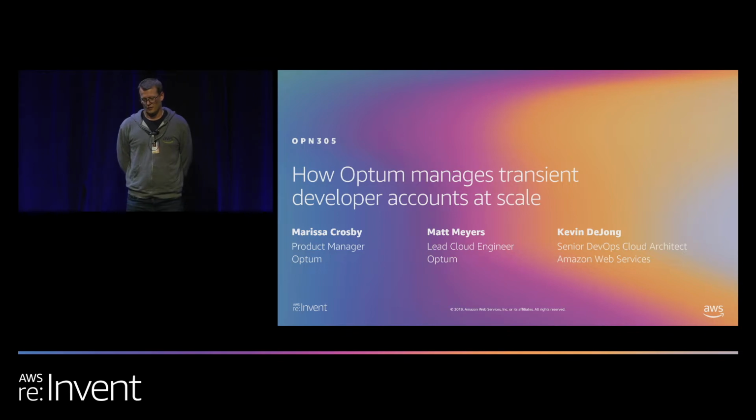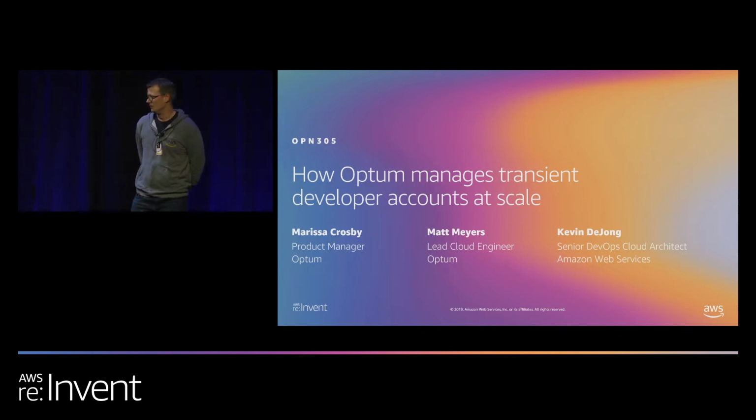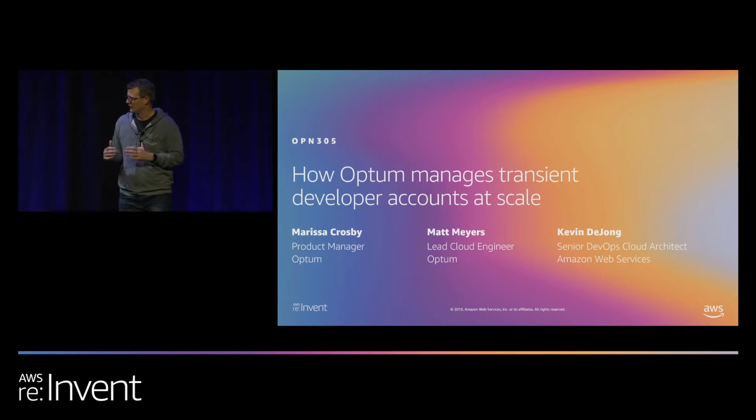Working with Optum, trying to come up with something, and making it open source was a great opportunity. And what they were trying to solve was something I've seen at almost all my other customers while I've been at professional services. So it's just been a fun way to work, try to do some coding, open source some stuff, and actually solve some problems that I think exist at a lot of places and with a lot of customers. So with that, I'm going to turn it over to Marissa and Matt to kick it off and get it going.